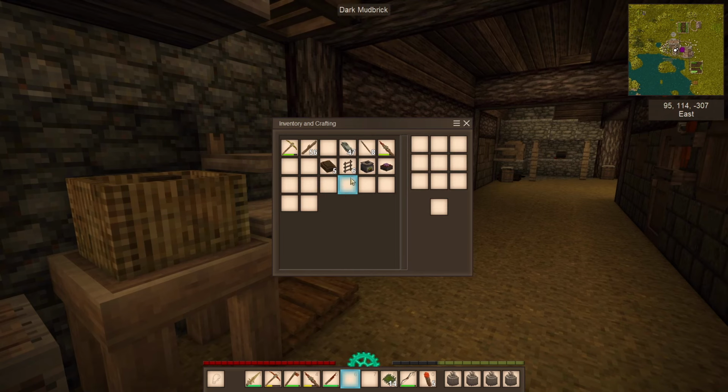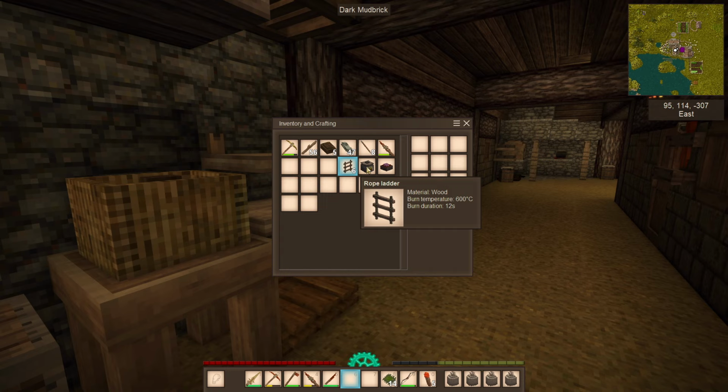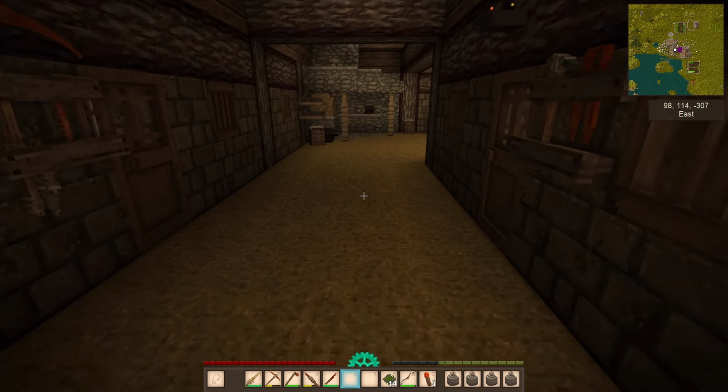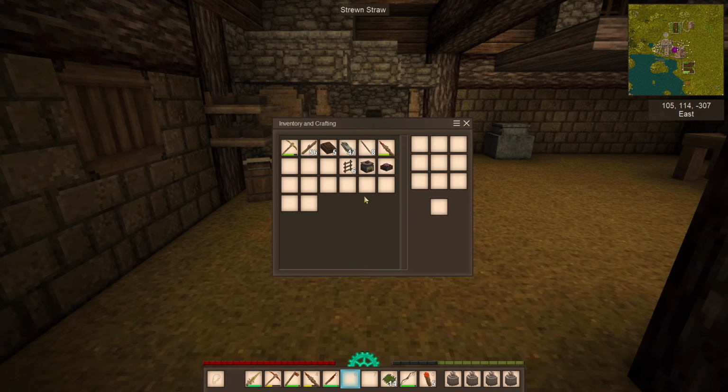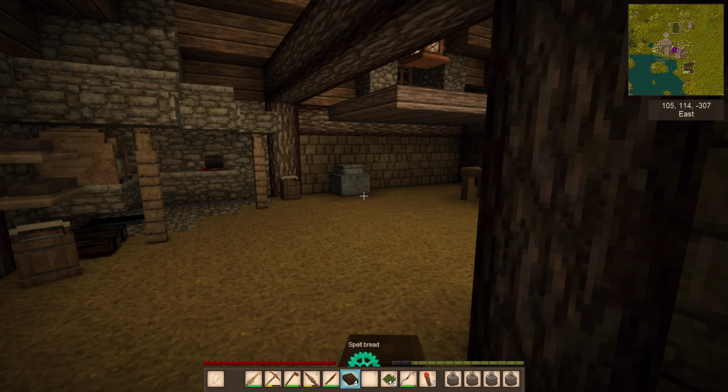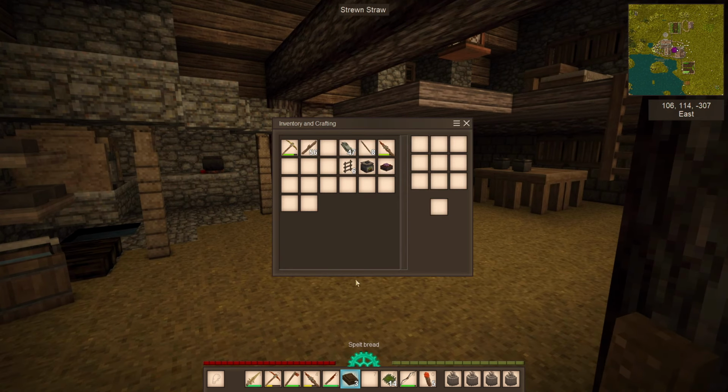Get the right key combo. That's all good. We're still okay. We got 3 servings of food and some bread, so we should be okay to go back out and attempt to do a little bit of hunting.